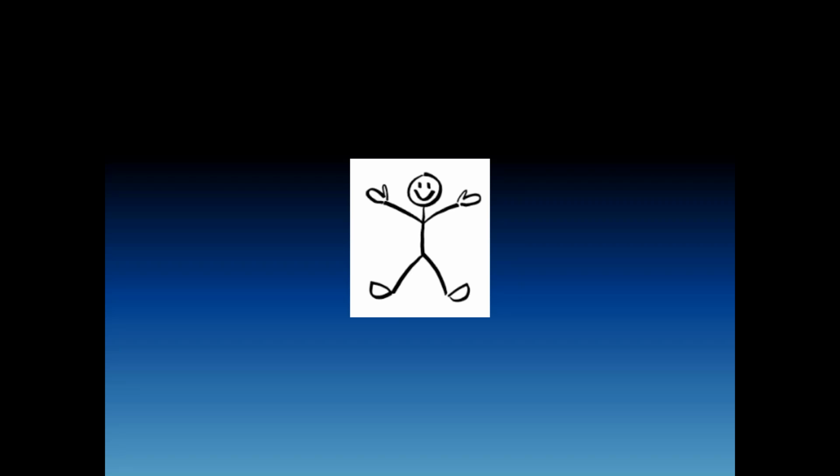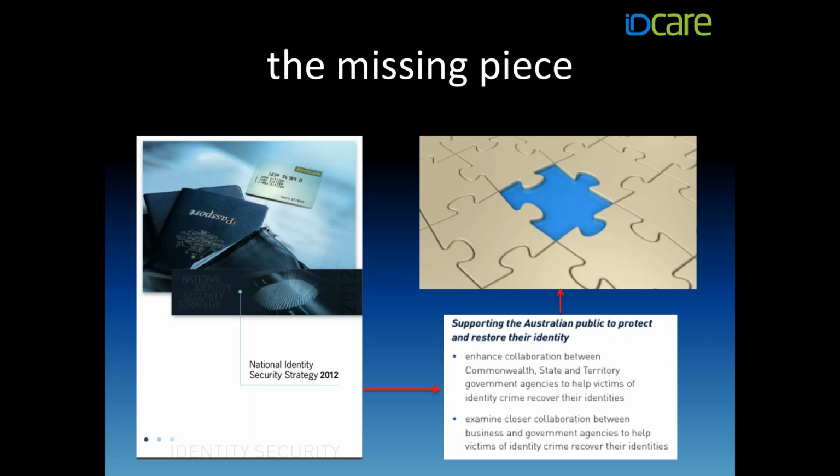It's a natural affiliation that I have through my work at the University of the Sunshine Coast as a senior research fellow in identity security, but there's a lot of complementary work that occurs from both sides. The starting point for us in terms of iDcare has been what was the missing piece of a COAG, or Council of Australian Governments, endorsed priority around supporting the public to restore their identity following an identity theft event.